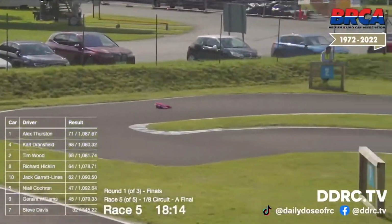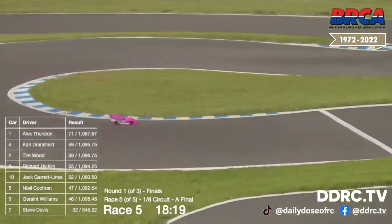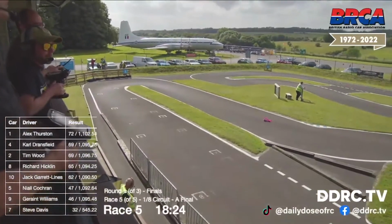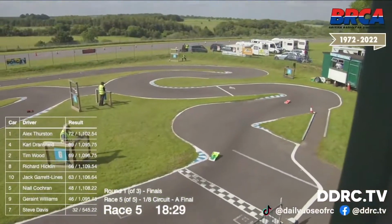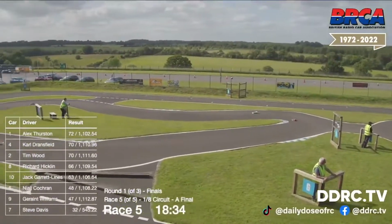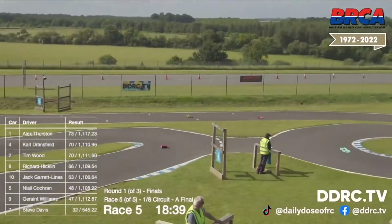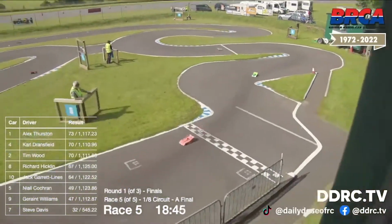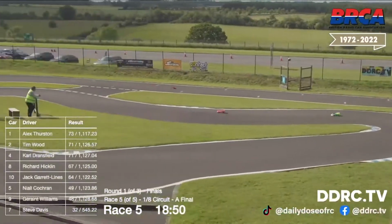Well, Karl is back up into 2nd. So that's Karl and Tim there on the back straight. Hold on, right, that's them coming underneath you now, Stu. So the white and green car is Karl and the orange car is Tim, I think. Yes, it is. And they are racing for position. And Karl ran wide and Tim got through. So this is the race to watch here. Just half a second between the two of them.